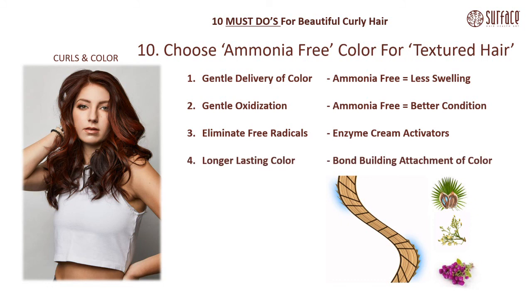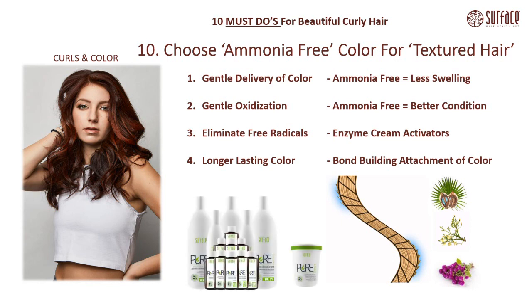Number four, why ammonia-free color for textured hair? Longer lasting color achieved through bond building attachment of color. Now, Pure Color is an excellent choice for this. Let's see some quick reasons why.